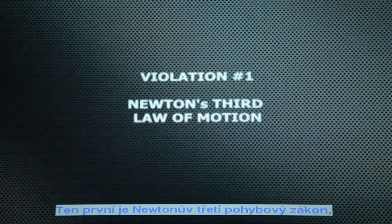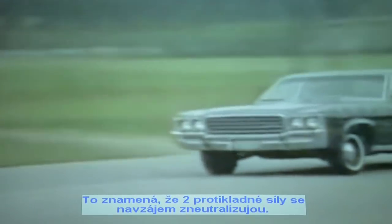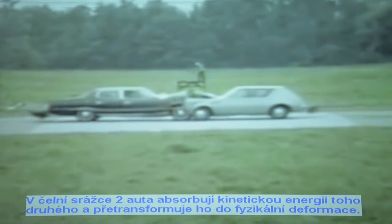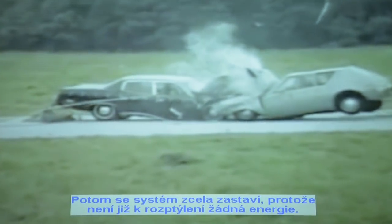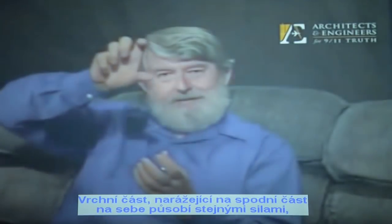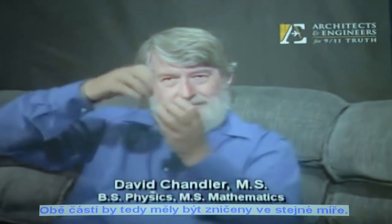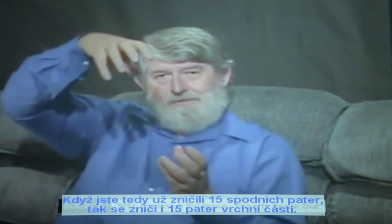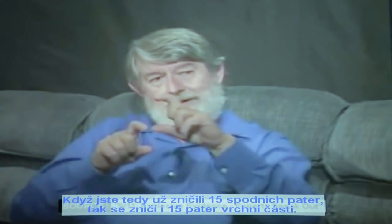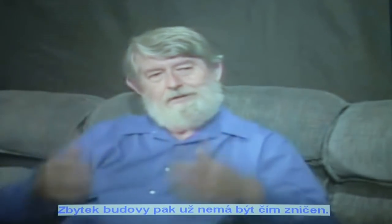One is Newton's third law of motion, which states that for every action there is an equal and opposite reaction. This means that two opposing forces will neutralize each other. In a head-on collision, the two cars absorb each other's kinetic energy and transform it into physical deformation or damage. After that, the system comes to a rest, as there is no more energy to be dissipated. The top section, pushing on the bottom section, it's going to meet equal forces as it goes. Both sections are going to be demolished at the same rate. So by the time you've crushed up 15 stories below it, the top 15 stories are also going to be crushed. And so there's nothing left now to crush the rest of the building.